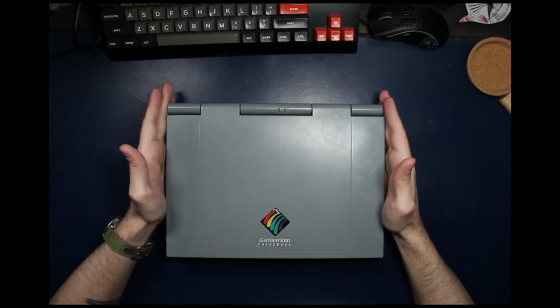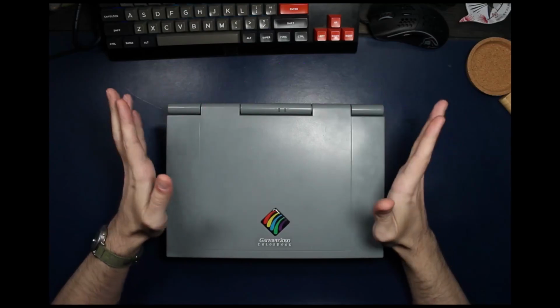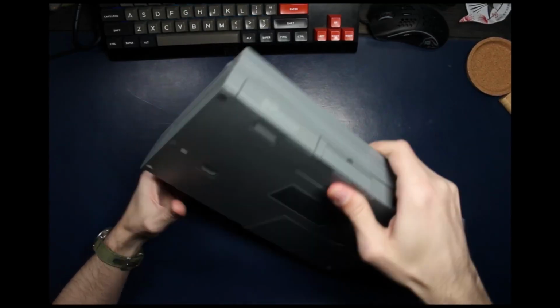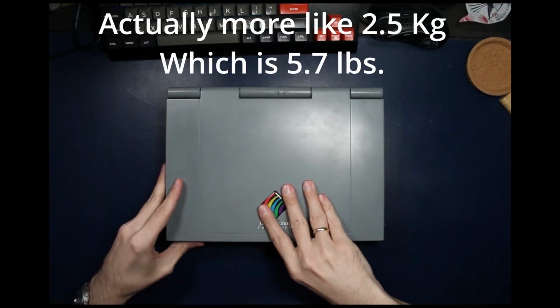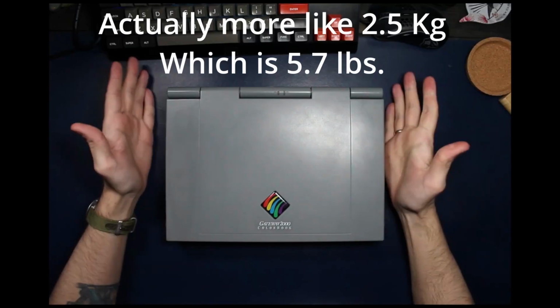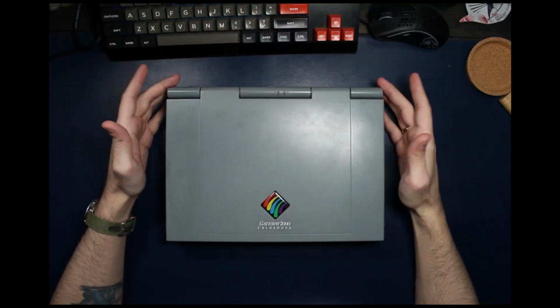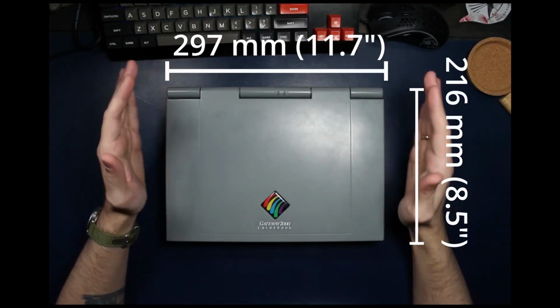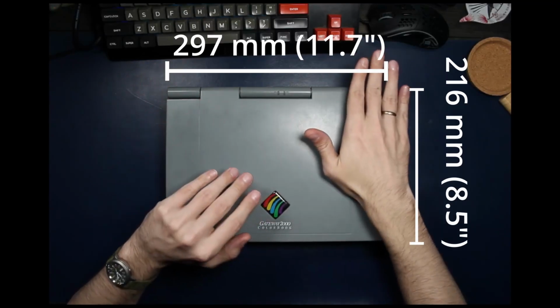Check out this hefty big boy. This is a laptop, and yes, it is technically a portable PC. It's so portable, it's about 5 kilos, more or less. 5 kilos, I have no idea how to transfer it into imperial units on the fly, but it's a heavy thing. It's a chunkster, and it's called Gateway 2000 Colorbook.